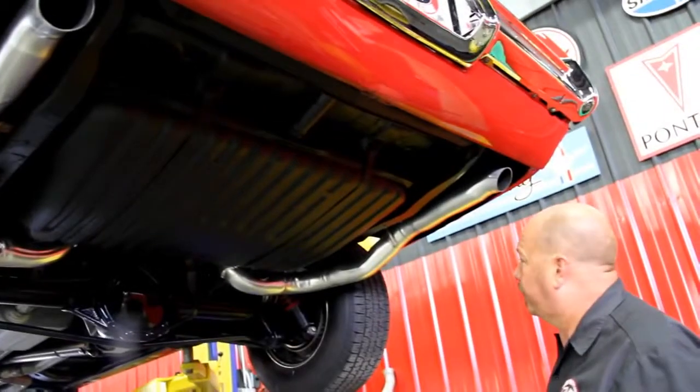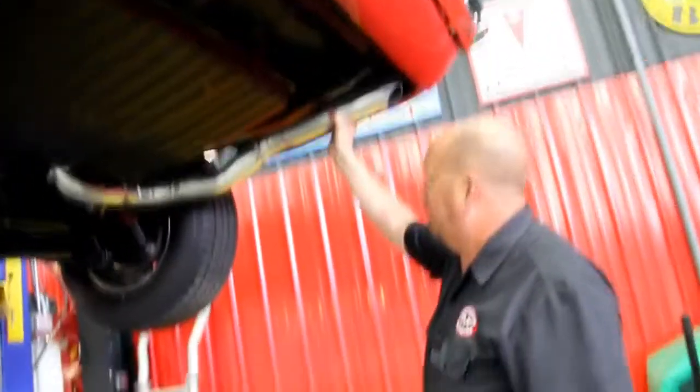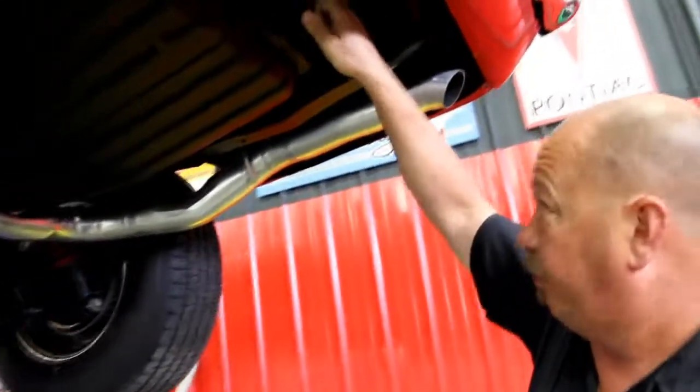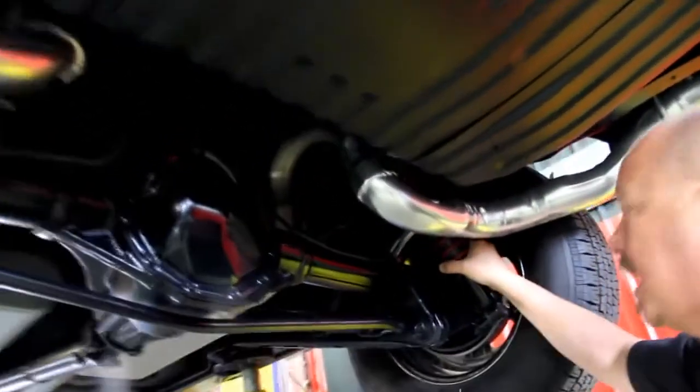All right, we're underneath the Grand Prix now. It's got a monster exhaust. That's a 3-inch exhaust. The trunk floor looks good. The frame looks good. The drop downs look good. We got some helper springs here on the shocks.